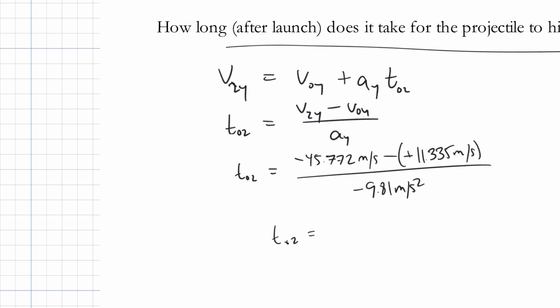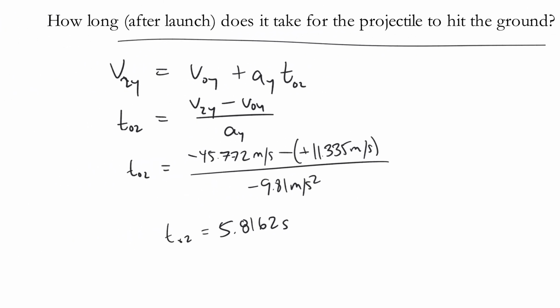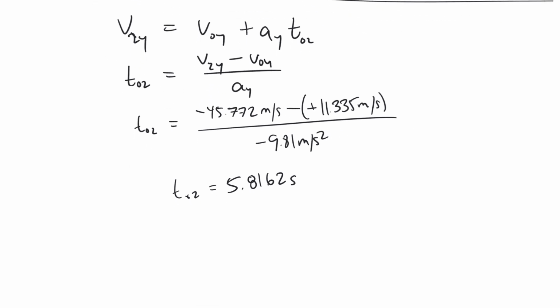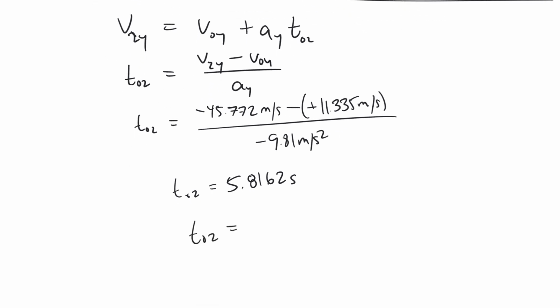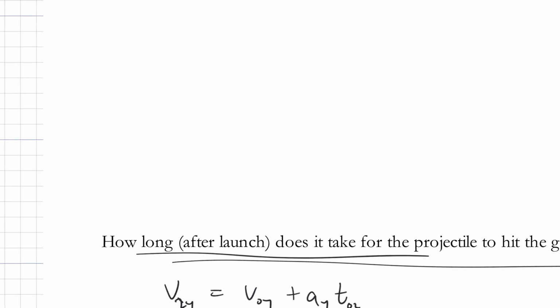So t02 is 5.8162 seconds. Because this is a question asking how long after the launch, we can say t02 is 5.82 seconds. Be very careful. We're going to use this one, however, we're going to report this one. We report with 3 sig figs. We're going to use 5, we're going to use 2 extra. All right, so now we've got time.